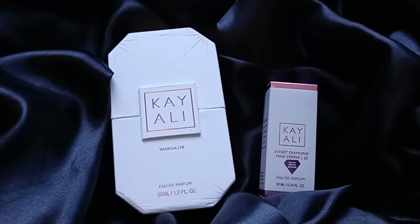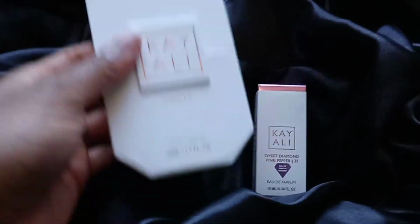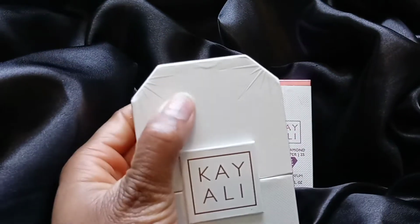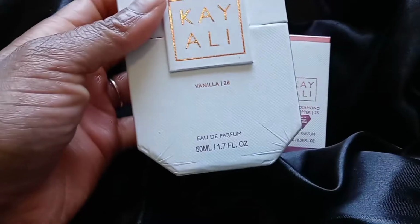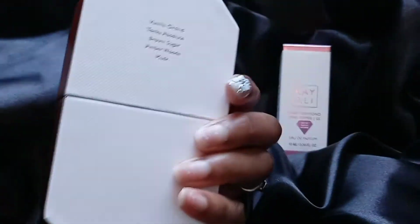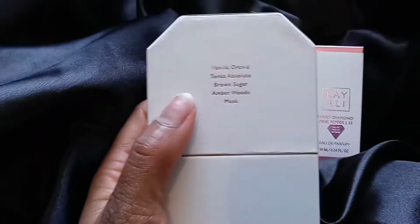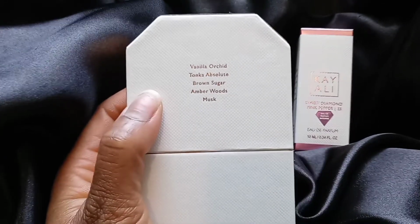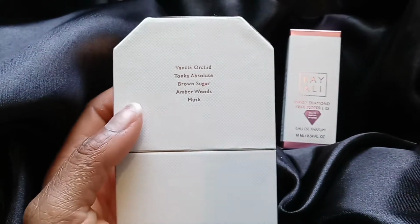Okay, so now that I have them taken out of the cellophane, you can see I have Vanilla 28, and it has a little diamond texture with little starburst or sun rays. The notes are on the back, which is a nice little touch. Excuse my nails, I just took my press-ons off, so they're looking a little rough. Vanilla orchid, tonka absolute, brown sugar, amber woods, and musk.